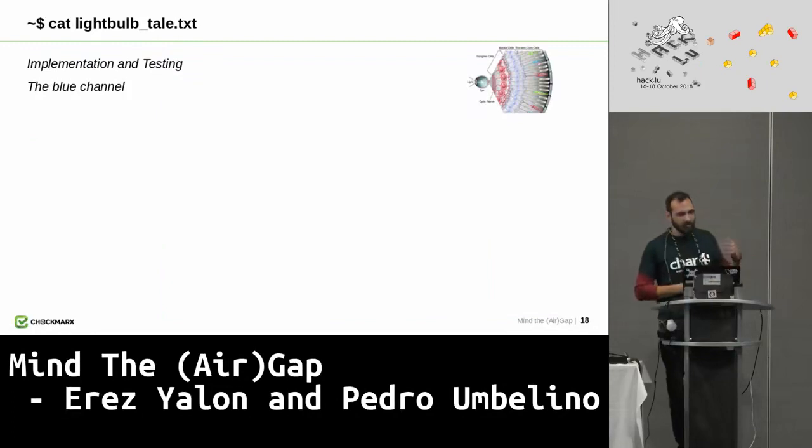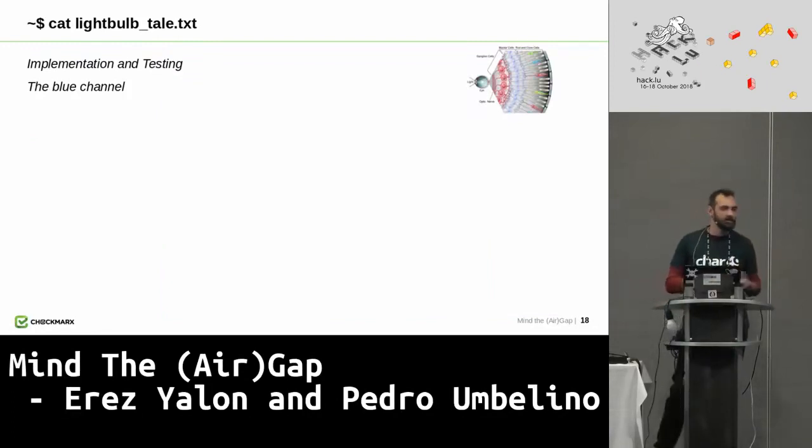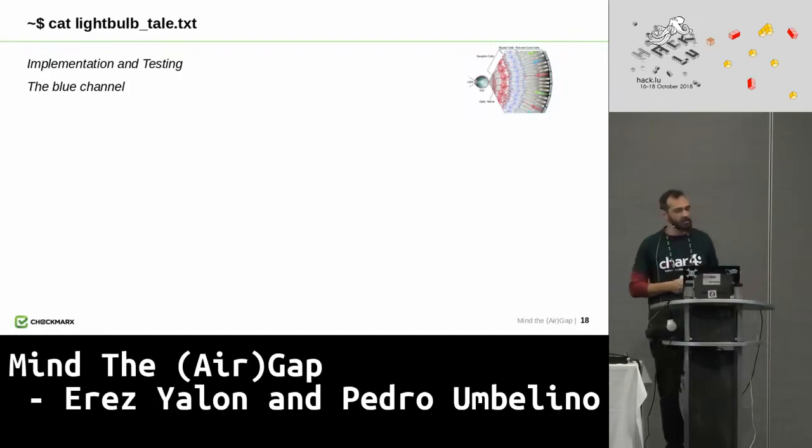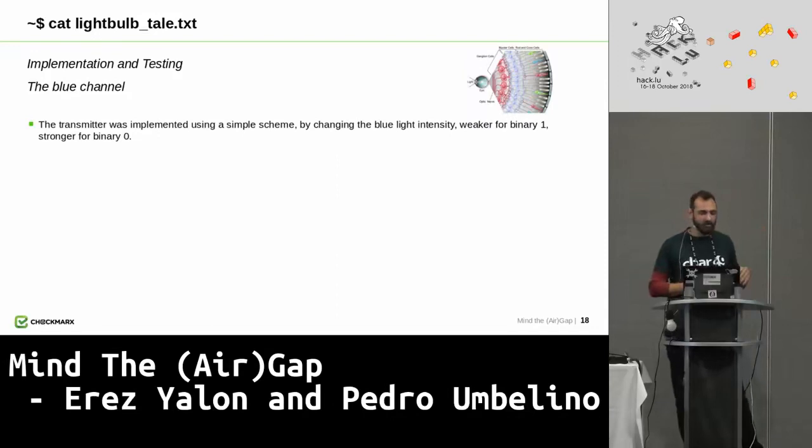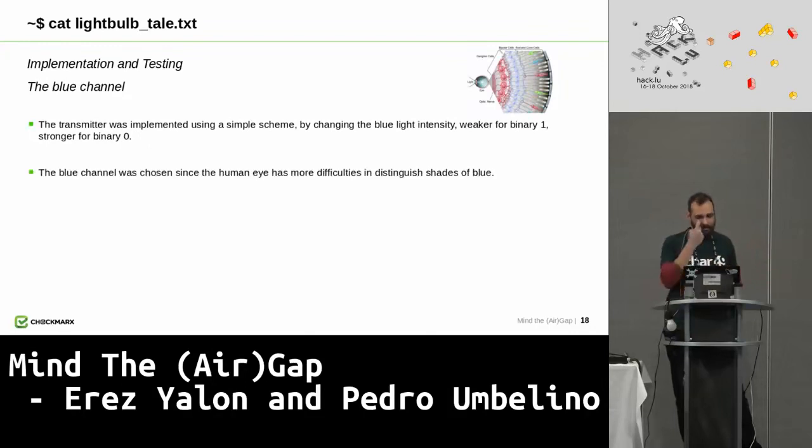This is about the time when he called me and said, okay, I have no more ideas, what can we do with this? And I immediately thought, okay, let's implement an air-gap covert channel exfiltration through a light bulb. So what's our idea for implementation? The transmitter was implemented using a simple scheme, just by changing the blue light intensity on the bulb. It's a little bit weaker for binary 1, a little bit stronger for binary 0. We chose the blue channel because the human eye has more issues distinguishing between the different shades of blue. It's just how our eyes work.